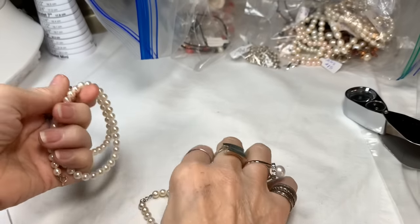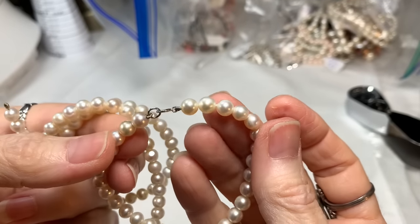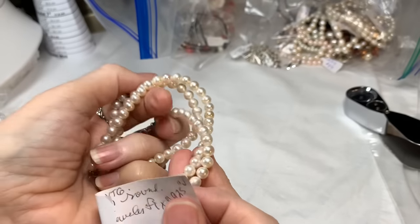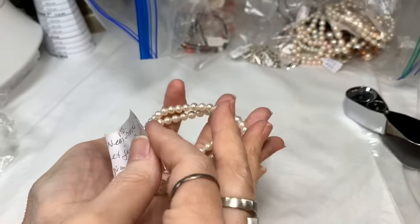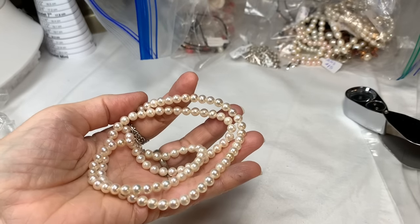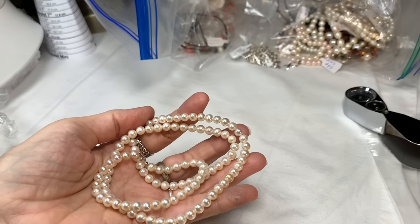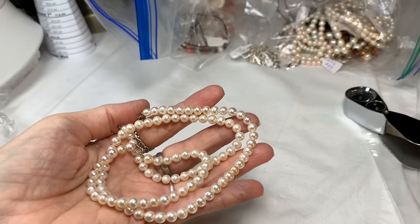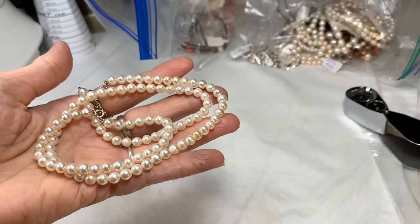The bracelet exactly matches, the same type of marking, same coloring, everything. So I know that they're a set. That's exciting, to have a set of pearls for a necklace and a bracelet. Now let me see what I wrote down. Vintage near round, I'll let the jeweler fix it. It's all sterling silver, an 18-inch necklace, and size 7 on the bracelet. So that's your matching set.